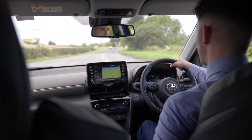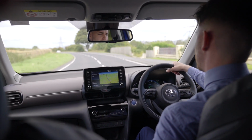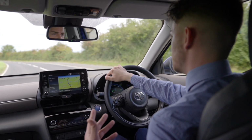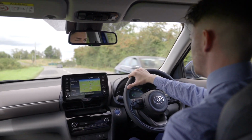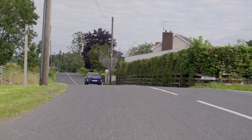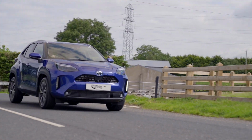The engine itself, if I do want to put the foot down, we're currently driving at the national speed limit. I'm going just below the speed limit, so I'll put the foot down a little bit and you can feel that. You can feel the engine kicking in there, giving you that little bit extra boost on the road itself. And once we maintain our speed, that's when we'll start to get the hybrid energy monitor kicking in as well. So it'll work hand in hand with the electrified driving and the petrol engine.